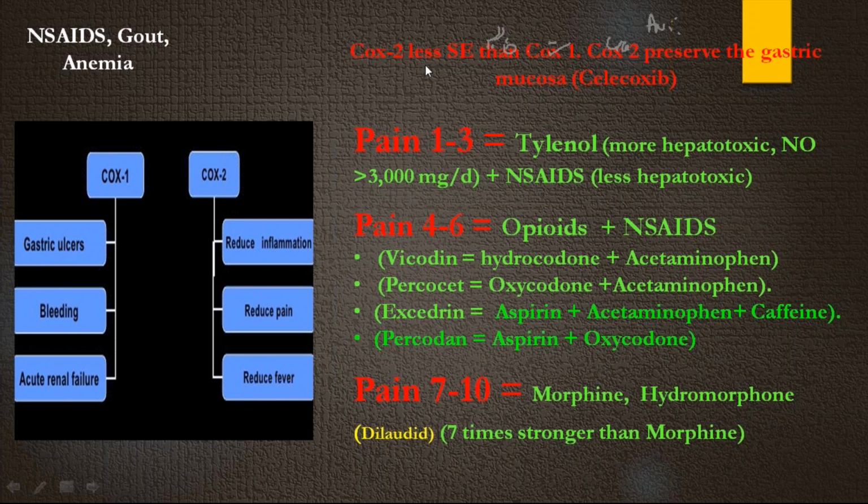Here is another thing that I want to remark. I was telling you that COX-1 has more side effects than COX-2, right? So celecoxib, that is the Celebrex, is COX-2, and COX-1 is the enzyme that is going to be inhibited by the majority of the rest of the NSAIDs. COX-2 preserves the gastric mucosa. That is one of the advantages of COX-2, of the Celebrex. Celebrex is mostly used for anti-inflammatory, but it is not going to make the mucus decrease in thickness. So that's why it's going to preserve the gastric mucosa.